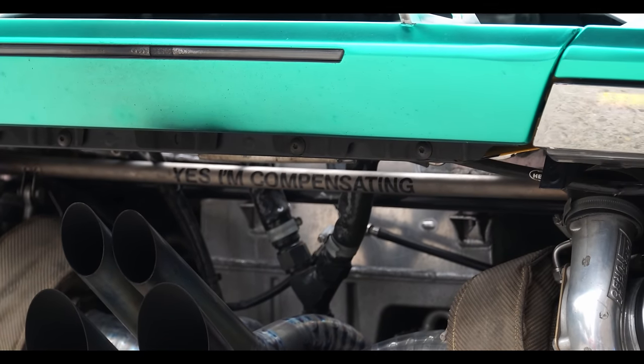I didn't even know where the dyno is. I assumed it was in that M bay. If it is, it's going to be a pain to get down there. But I like the fact that that's a twin turbo. What is that? God, I don't even know. I know it's a Lambo, but I don't know what type. It says, "Yes, I'm compensating." Fair play.